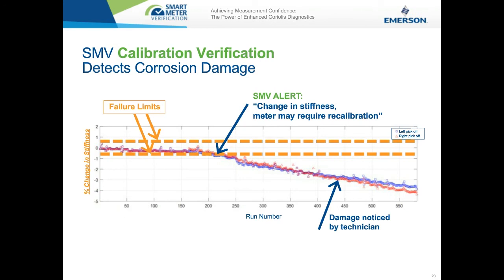Coriolis generally, there are exceptions to that, but Coriolis generally is very, very stable over very long periods of time. We've gotten 20-year-old meters back here at the factory for a routine check, and the calibration factor was pretty much identical to when the meter was first made. So our expectation normally is that the meter's not going to shift.